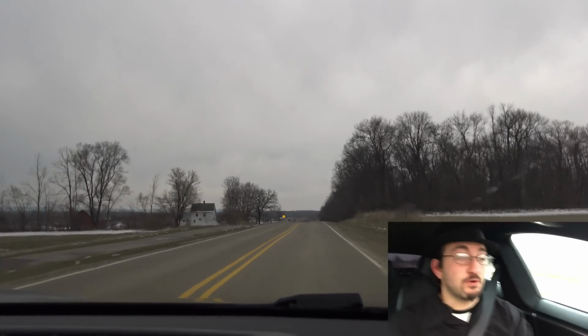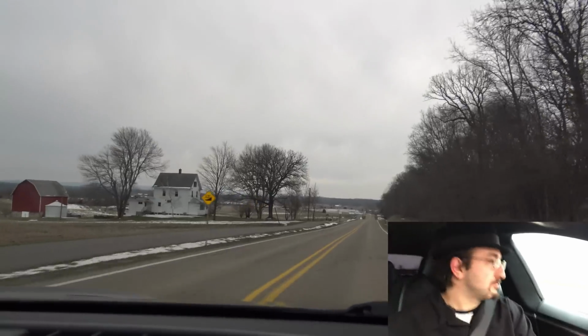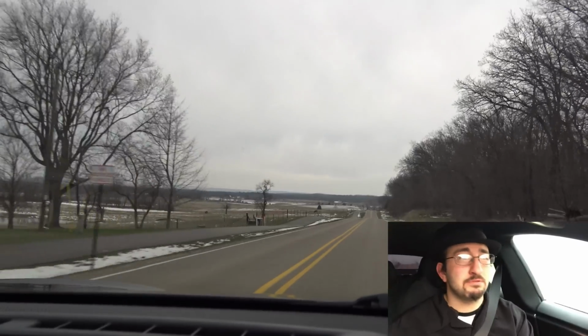So, and this road really sucks. Oh, pothole. Oh, that one hurt. That's a new one. That was not there last week. The plow has dug that one up.